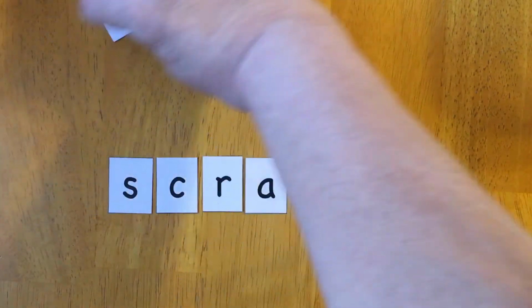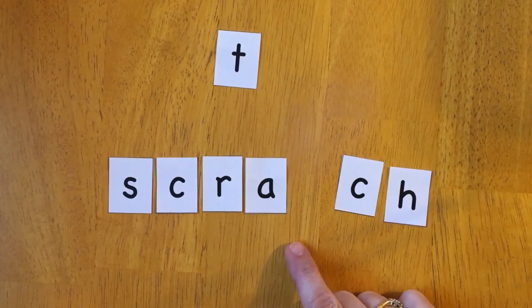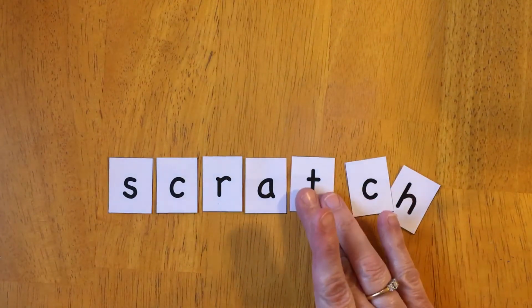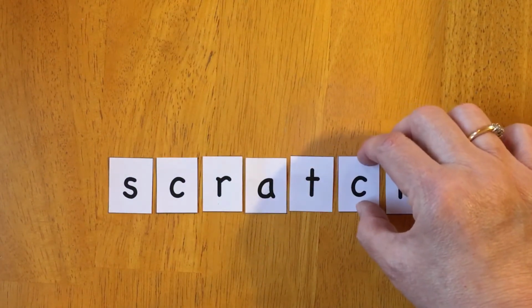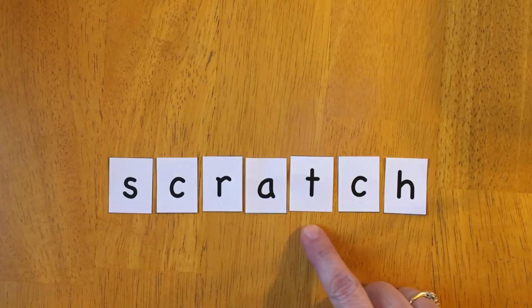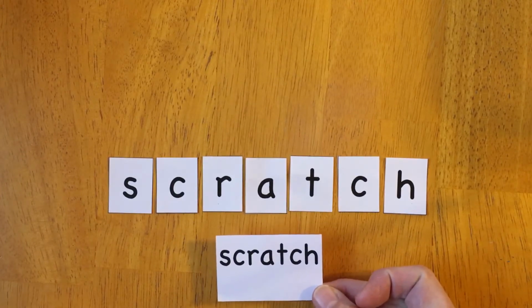Well, we know that CH from our last word we made, chart. CH says ch. Now we have to think about where that T goes, don't we? Because it belongs in this word. You don't really hear it, but the ending on scratch is kind of a ch. But you really just hear ch, don't you? Let's do it. Scratch. Scratch. And write scratch on a piece of paper for the word sort.